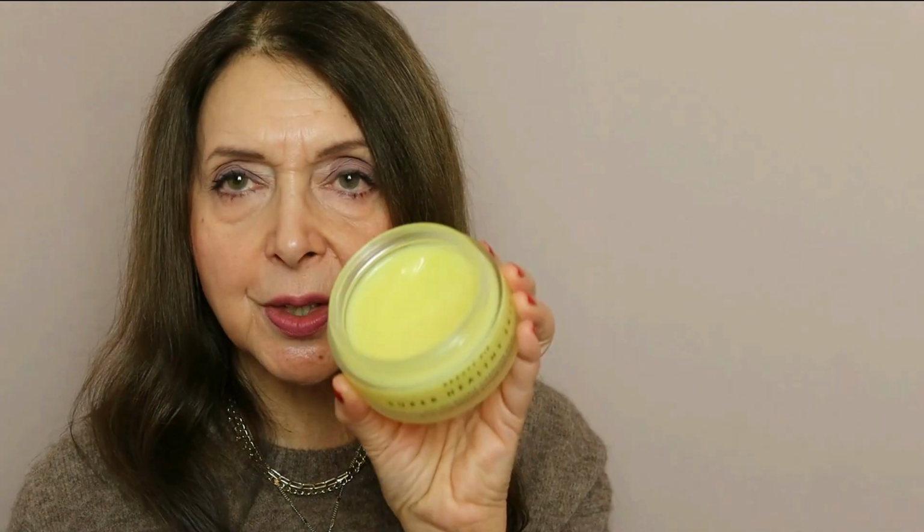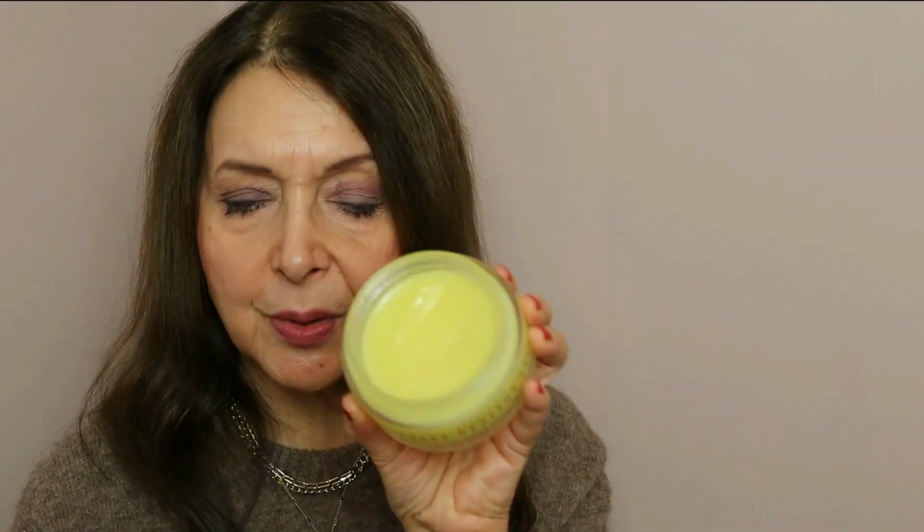So it looks like this. And what you do is you go, oh, it's like honey. It's got that sort of consistency, that thickness, similar to Take the Day Off, but it's more honey-like. And you put it on, well, actually she says you should really warm it in your fingers. Oh, it really is like honey. And it is balmy, as it were.